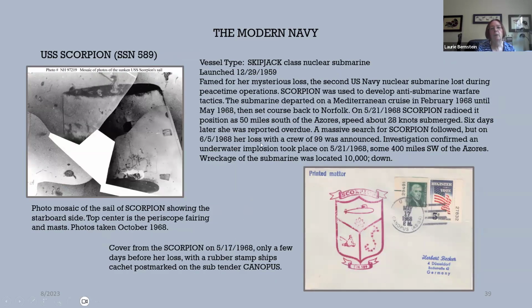Here we have the Scorpion, famed for her mysterious loss, the second U.S. Navy nuclear submarine loss during peacetime operations. Scorpion was used to develop anti-submarine warfare tactics. The submarine departed on a Mediterranean cruise in February of '68 until May of '68, then set course back for Norfolk.